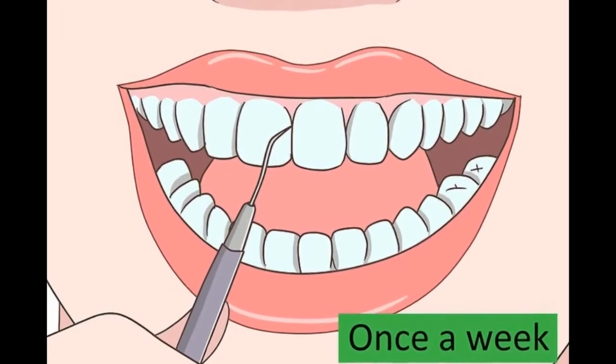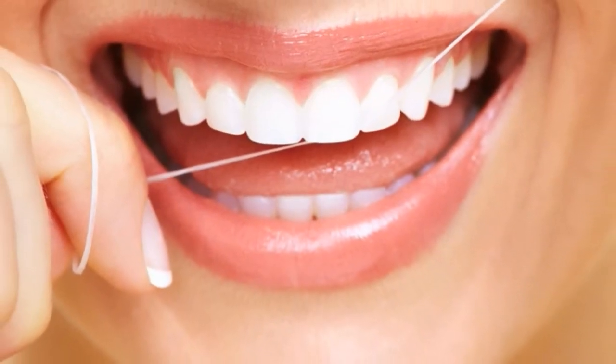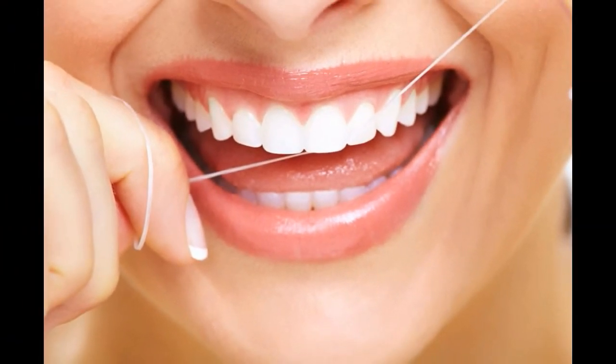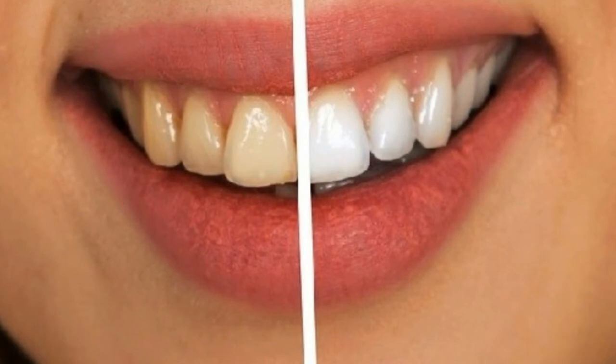1. Oil pulling. Oil pulling is an age-old practice that supports oral health and helps remove plaque from teeth. Extra virgin coconut oil is great for oil pulling because it is high in lauric acid that has anti-inflammatory and antimicrobial effects. Swish 1 tablespoon of extra virgin coconut oil around in your mouth for 15 to 20 minutes.